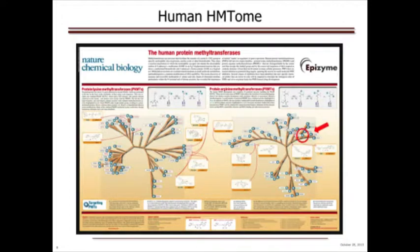One other thing I want to point out on this family tree is that one of the enzymes I'm going to talk about today, which is DOT1L, is actually on the arginine methyltransferase tree. It actually conducts H3K79 mono-, di-, and trimethylation, but structurally, when you look at it phylogenetically, it actually looks more like an arginine methyltransferase. It lacks the canonical SET domain, which all the other lysine methyltransferases have. The other highlight here is EZH2, which is a lysine methyltransferase, which I'm going to be talking about quite a bit today.